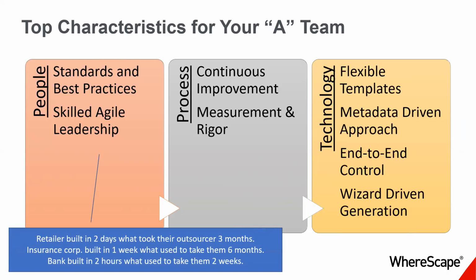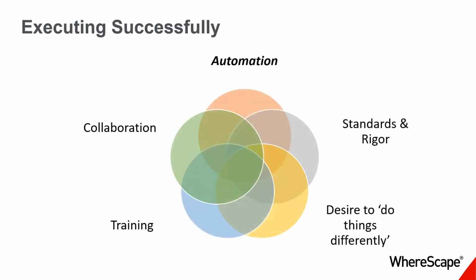I've got a big bank that now builds in 2 hours what used to take them 2 weeks. And that is a team of about 20 people. That build in 2 hour life cycle. So how would you like to get from the time you give your IT team a requirement to the time that you produce into production? How would you like that turnaround time to be 2 hours? Do you think your users will try to go around you or go with you and go through you and actually increase your backlog if you're a 2 hour turnaround?